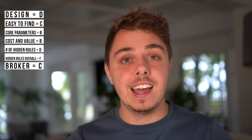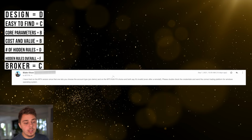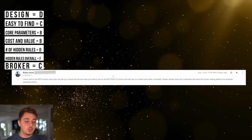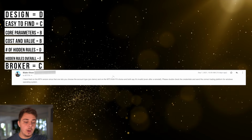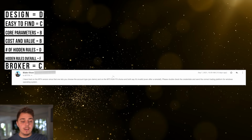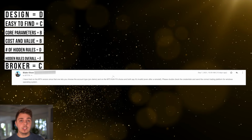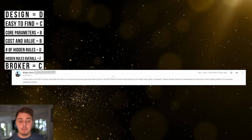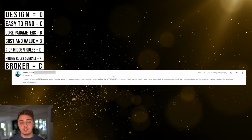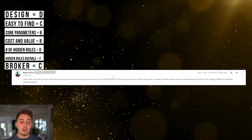They didn't say good luck finding it. I was implying that part. They essentially said that. And then I emailed them again about an hour later or so, and I said, I have tried on the MT4 version, since that one lets you choose the account type Pro Demo, and the MT5 from FX Choice, and both say it's invalid. I tried both, even after reinstalling, and both say invalid. Please double check the credentials and send me the correct trading platform for the Windows operating system.